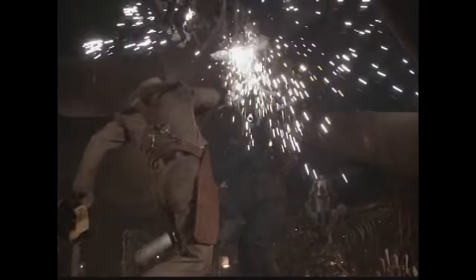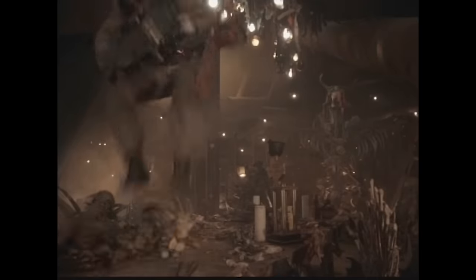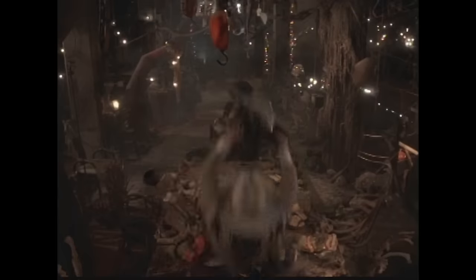The final scenes just get even crazier. Dennis Hopper goes nuts. And he fights Leatherface, which has to be the most epic confrontation since King Kong vs. Godzilla. Leatherface continues to fight even after he's had a chainsaw rammed through his body.